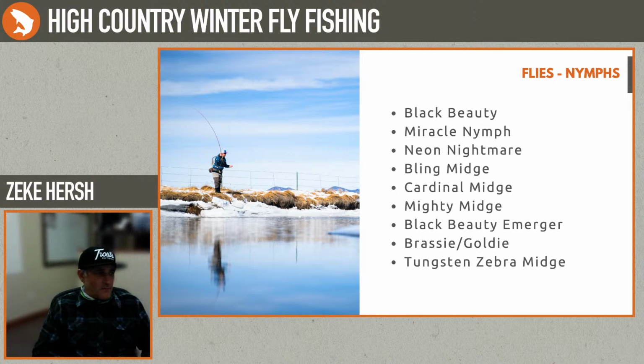So black beauty, super basic pattern. The miracle nymph, cream or black, a combination of those is a good one to throw on behind one of those eggs as you're starting, and just see if they're liking light or dark. Miracle, or the miracle nymph we just talked about, neon nightmare. They might want flashy, so that's also something to throw in there in that neon color to bring attention to them.